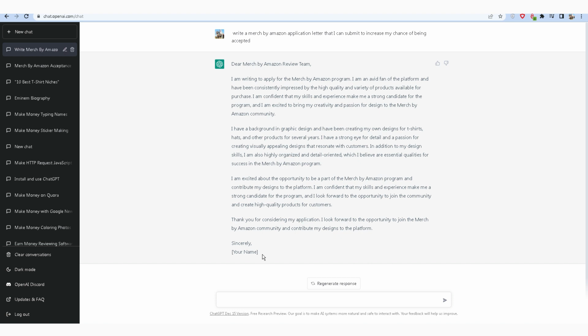It can take several weeks for your application to be reviewed, and not all applicants are accepted into the program. If your application is approved, you will receive an email with instructions on how to access the Merch by Amazon dashboard and start selling your designs. If your application is denied, you may be able to reapply after 60 days.